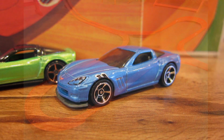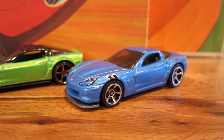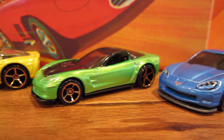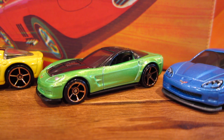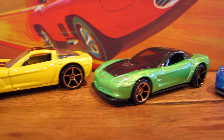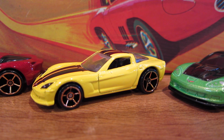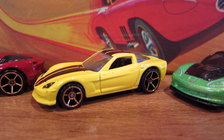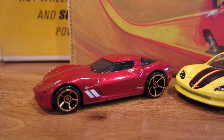Today I'm running four Corvettes: a blue 2011 Corvette Grand Sport, a green 2009 Corvette ZR1, a yellow Corvette C6, and a red 2009 Corvette Stingray Concept.